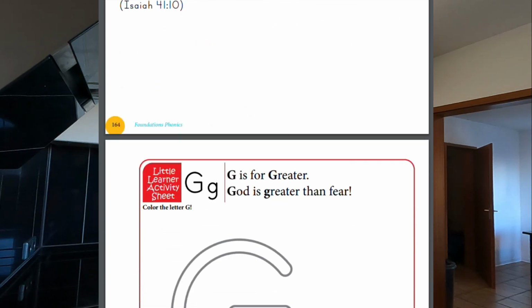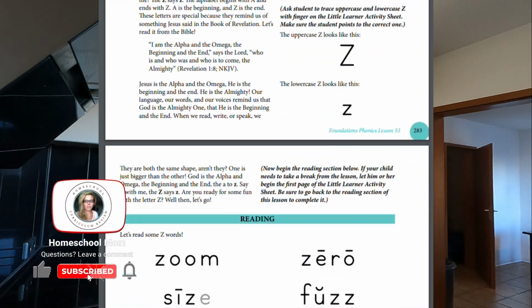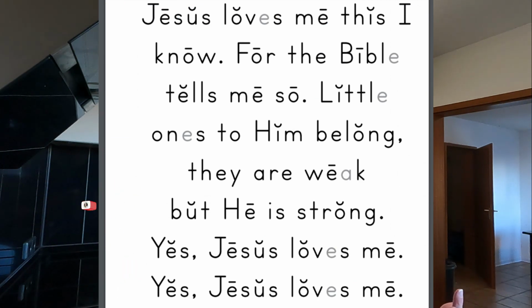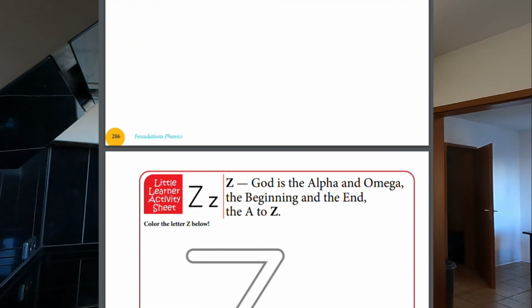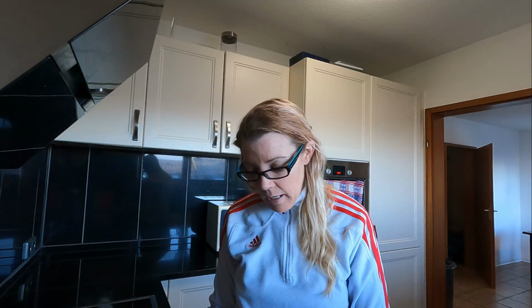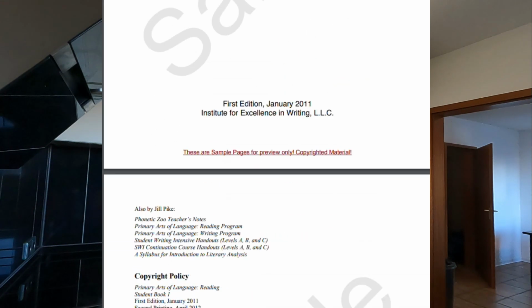Some language arts programs I lose my mind over when I look at the price, like the IEW. The problem with IEW is they contract out for some of it, so I thought it was a full curriculum as I was writing this, and then I realized it's not. But you can do the reading portion and the writing portion. The reading portion is $69, the writing portion $89. I didn't think there was anything particularly special about IEW.